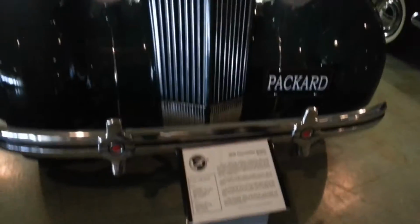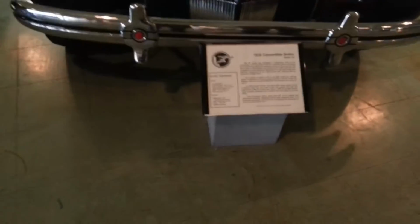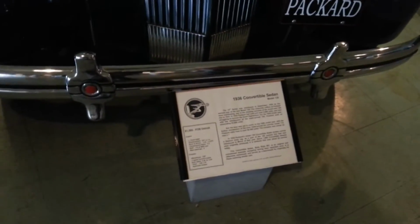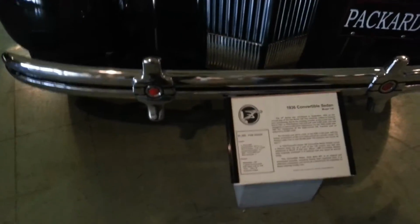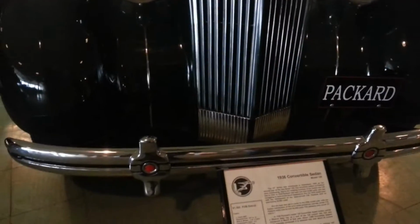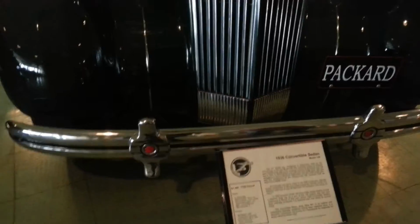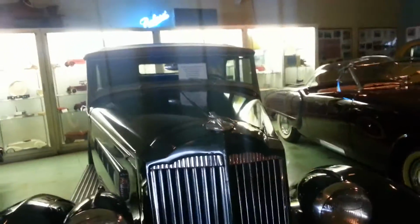Now this is a 1936, and you'll notice this is less than $1,400. Now this was an attempt because during the Depression, sales went down severely. Packard decided they were going to come up with an economy car, and this is it. It's called a 120. Sales went wild, because people who'd always wanted a Packard could now afford one.